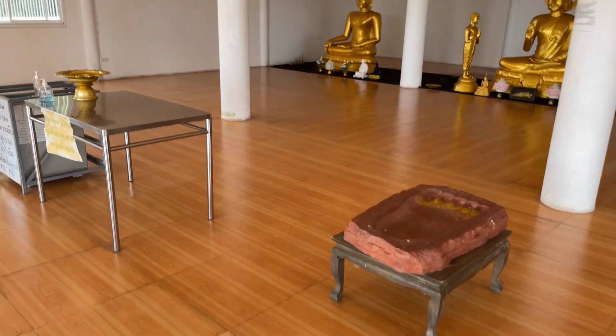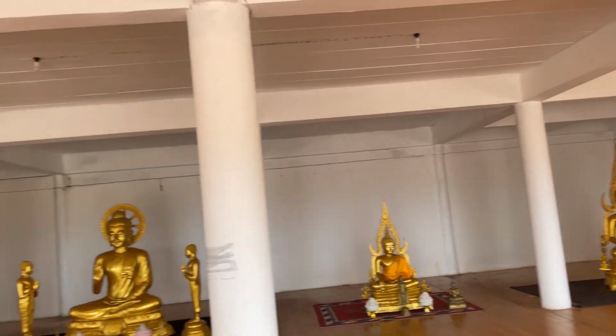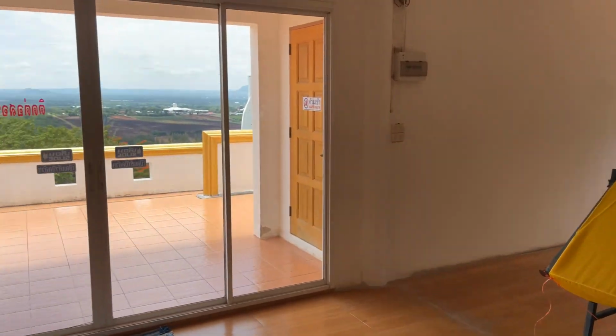So in here they have a tiny little Buddha footprint. And then they have a couple of statues. This hall is pretty empty and kind of echoey. It has the cloth here you can write a message on and donate to the temple.